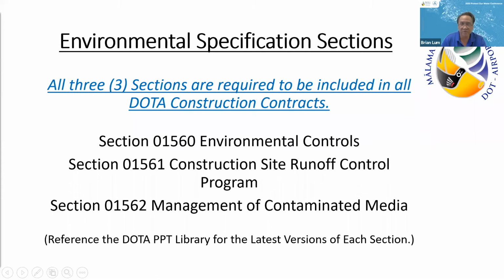Okay, and make sure you have the latest version. For the latest version, just contact your state airports engineer or project manager. He has access to the library, and each of the latest sections are included in the library.